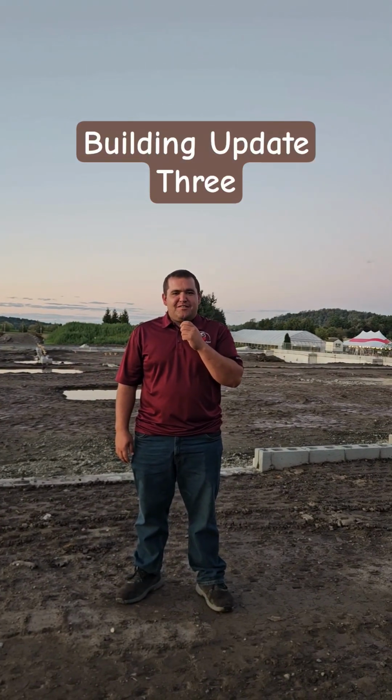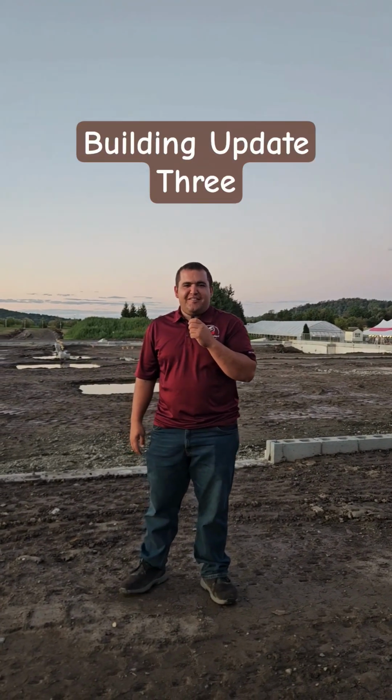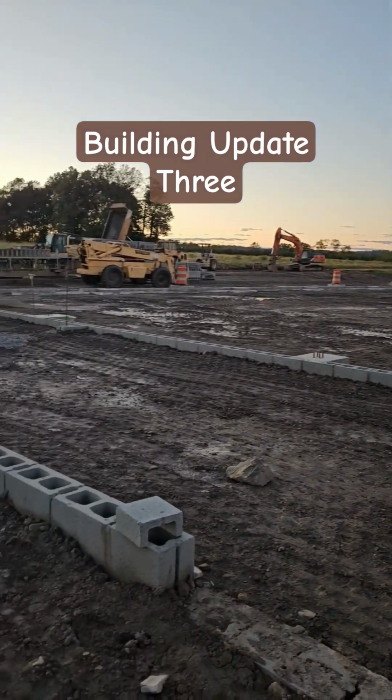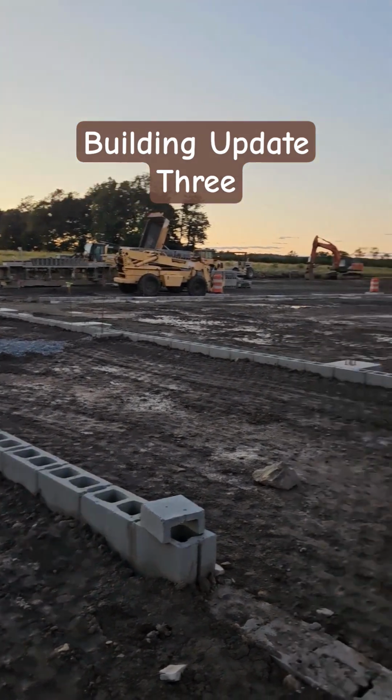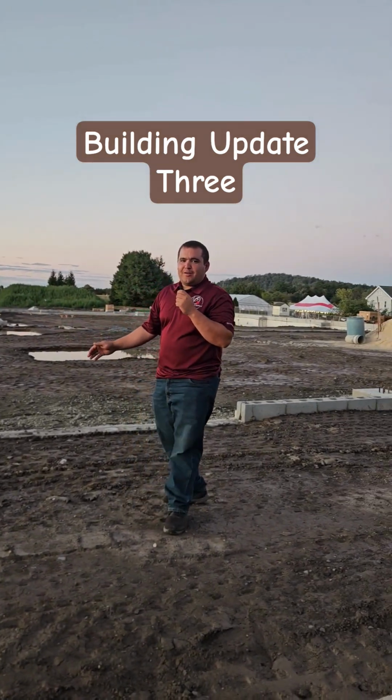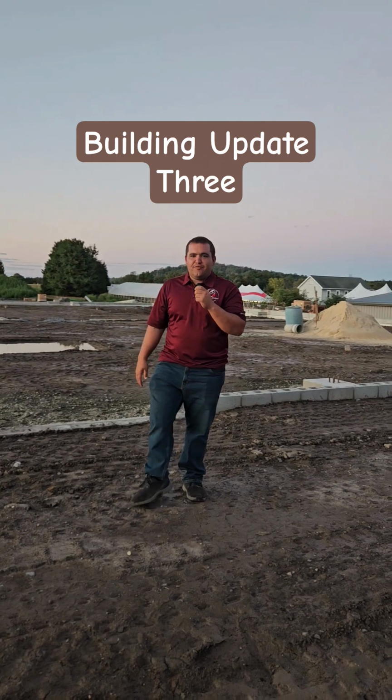Let's take a look around and see what's been happening on the construction site in the last month. If we go over here, you can see where FE Horst has completed laying the block. We're standing currently in the foyer area where you will be entering into the new farm market.